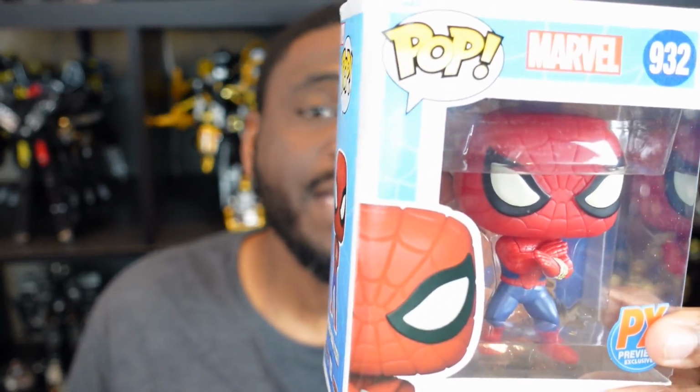I'm going to try to make this one quick, so let's jump right into new arrivals. First up, Spider-Man Pop, the Japanese Spider-Man. This was a previews exclusive. We got a few of these in before. It seems like they had production issues, so they had to do 2 batches of these. We got the rest in, including a few of the glow-in-the-dark versions, so if that's something that you're interested in, we should have some up on the site right now.